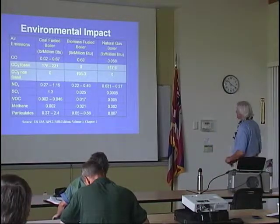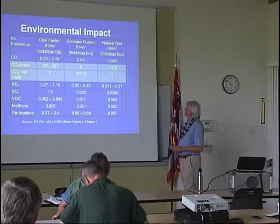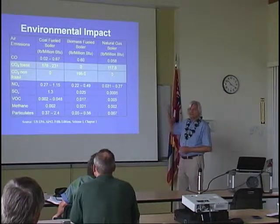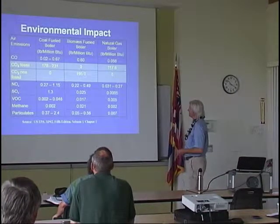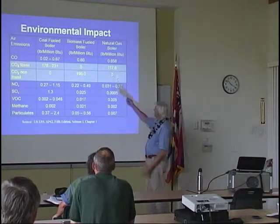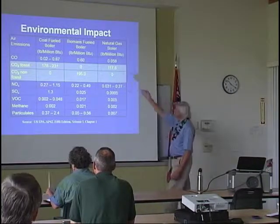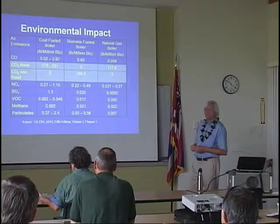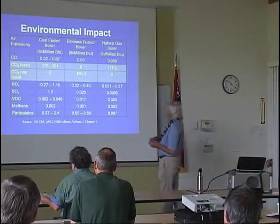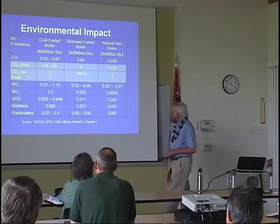Talk a little bit about the environmental impact, and a comparison between coal and natural gas, just so you get a sense of where woody biomass fits. You can see that we're producing more emissions. These are emissions that are important from an environmental standpoint. We're producing more in almost every category than natural gas, a lot less than coal.